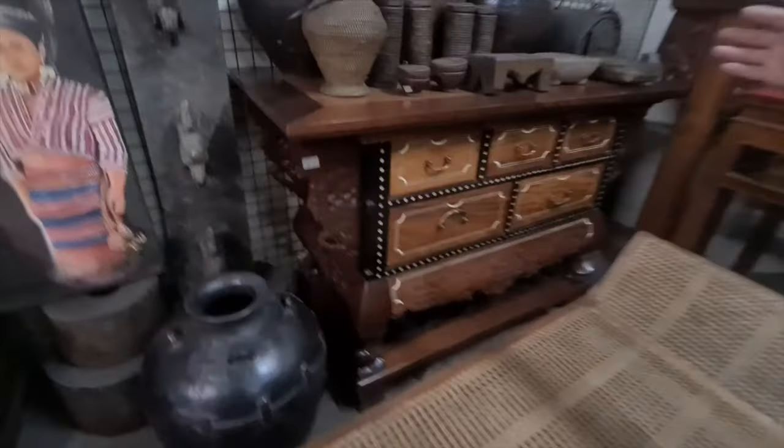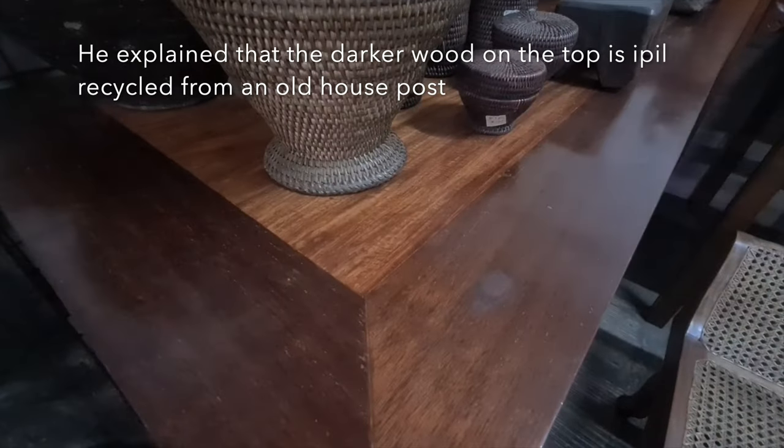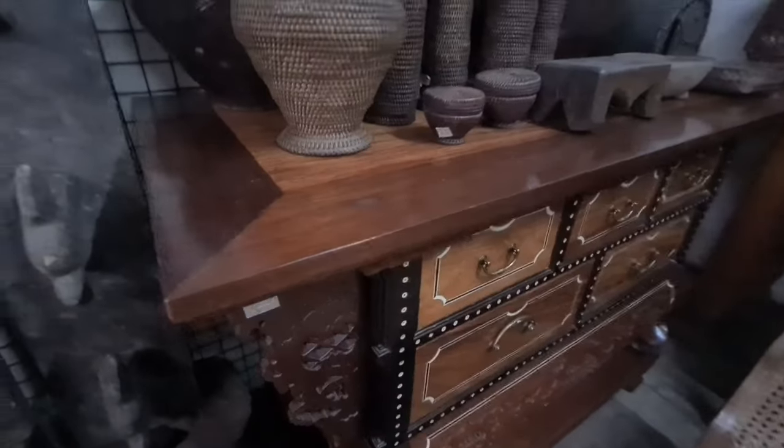But the newly cut Ipil, it's not like that. It will look like this when it's freshly exposed. And then as it gets older, it gets darker, like this. So it's an old house post.